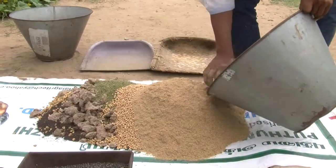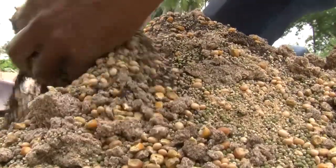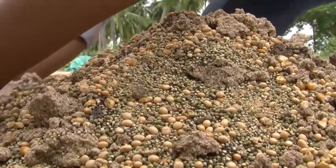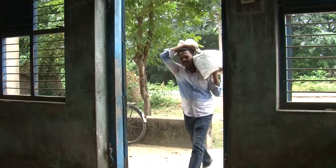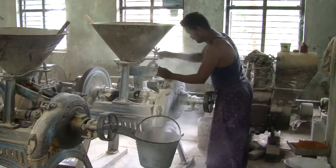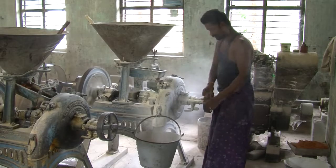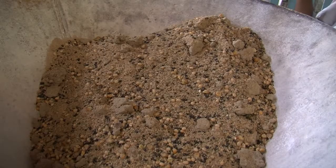As a young farmer and businessman, Suresh stores his products in a warehouse. After mixing various ingredients grown on his farm, he takes the mix to a nearby mill and asks them to adjust the mill to produce coarse flour. The basic mix is used for his goats, cattle and fish.